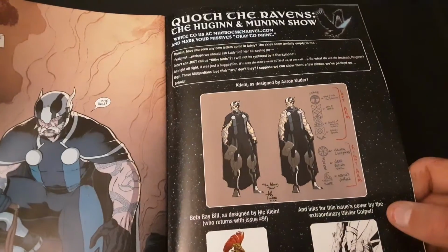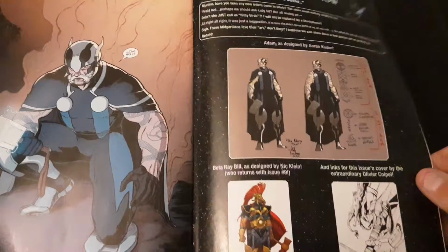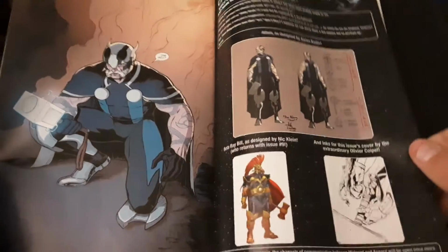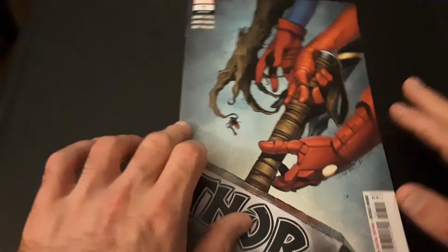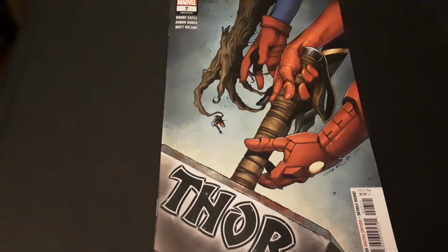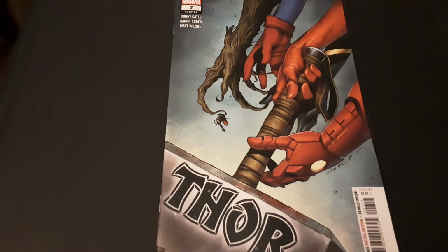And here's some concept art by the artist here, Aaron Kuder. And I don't know. This is just a step down, in my opinion, from the first 6 issues, but it's okay. It's okay. The first 6 issues were much better. This will only be a 2-parter. You might be able to skip these 2 books and just move on to issue 9. But Thor's on my pull list, which means I get it on sale, so it's a beautiful thing. But if you're buying it as a walk-in customer, I'd say pass on the next 2 issues.